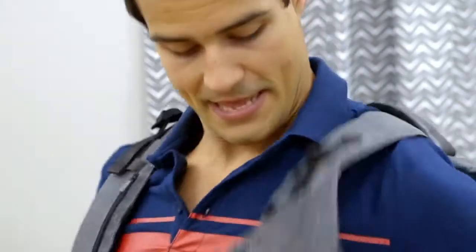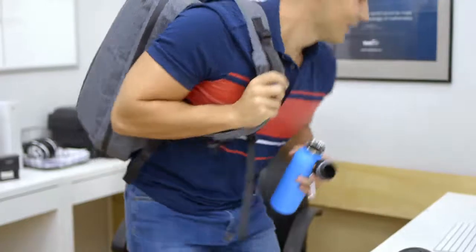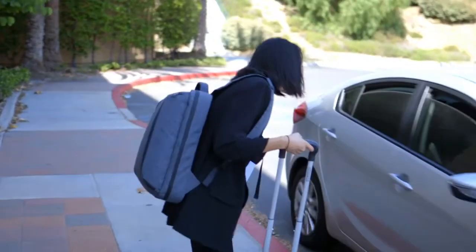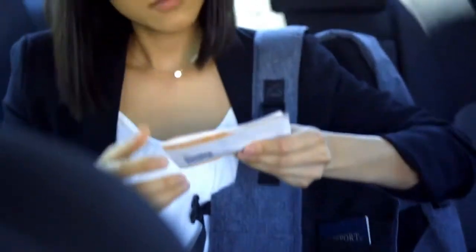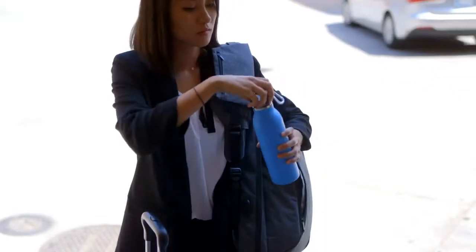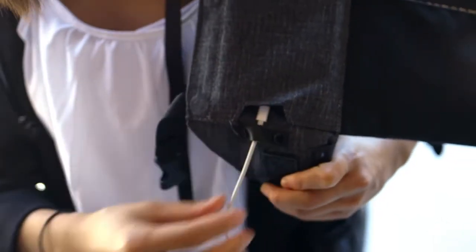You are always active. With Travis Backpack, you will feel everything is right there within reach when you need it. And when you travel, Travis will keep all your travel essentials safe and within reach. Gear up and enjoy your trip. Simply everything you need. Travis Backpack.